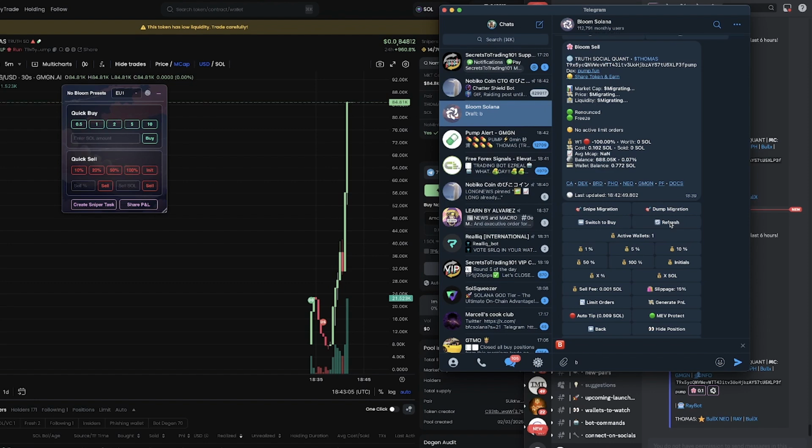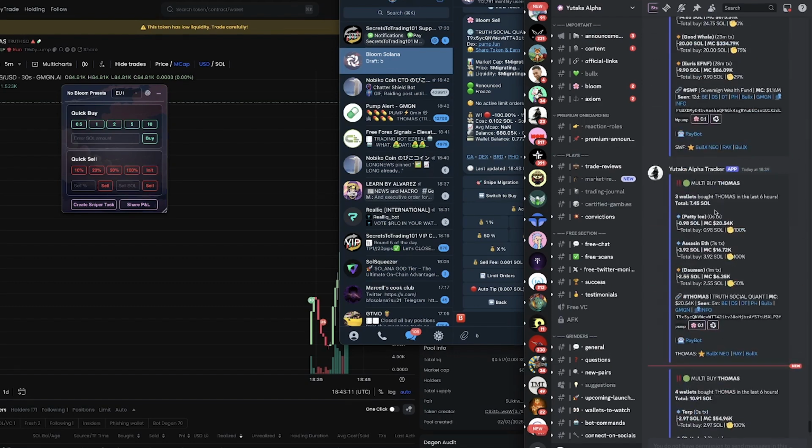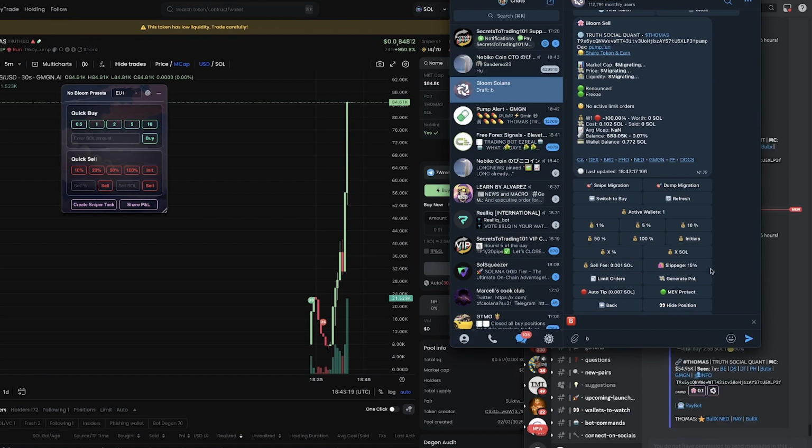So now I could probably up my risk. So it's 0.15 or 0.2. For a coin like this though, when it was 20k market cap, I really shouldn't have bought in for 0.1. I should have bought in for a lot more, to be honest, because it was pumping to a different level, right? So at the moment it's migrating.